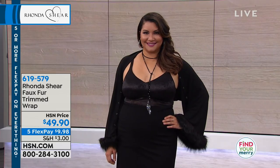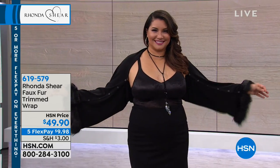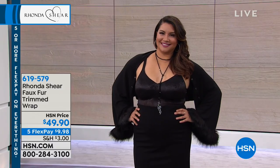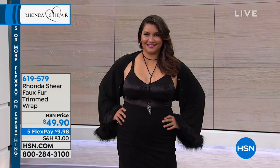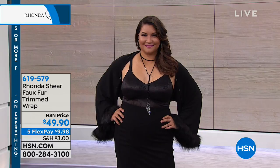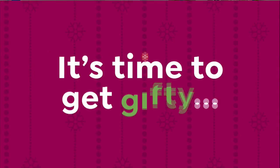And I will mention the wrap for you. If you are looking for the item number on the wrap, it is 619-579. Don't miss out on that wrap. It's super special. It feels just beautiful. Isn't that pretty? I think it's a rayon and spandex, and it's such a special little piece. We have it in black and camel. We have what we call dual sizing, extra small, small. Generous. And then we have medium, large. And then we have extra large 1X and then 2X, 3X. So that is available for you as well if you want to try that little fur trimmed top.